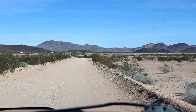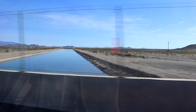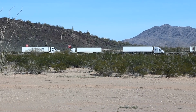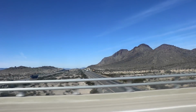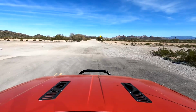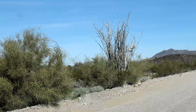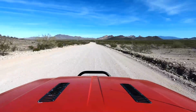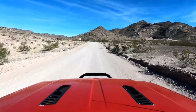15 miles from camp, we reached a brief pavement section as the road passed over the CAP and reached Interstate 10. Here we quickly passed over the bustling interstate, and less than half a mile later, we were back on dirt. We were now on Harquahala Road, which remained wide and fast-moving as we headed deeper into the Little Harquahala Mountains.